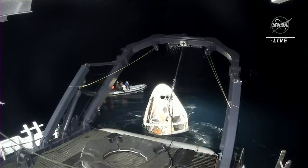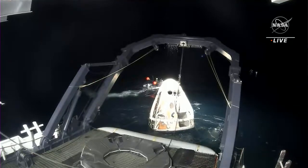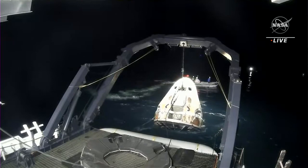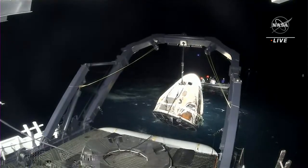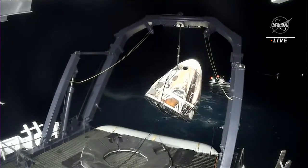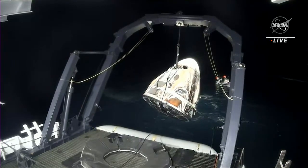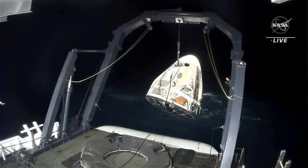And Garrett, we're slightly ahead of schedule. We were expecting Dragon lift to begin at L plus 38 minutes. It is L plus 30 minutes now. So things are continuing to go smoothly as part of Crew-2's return and recovery. We seem to get better and more efficient with each mission.